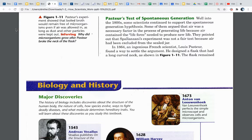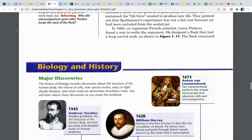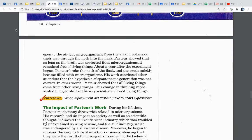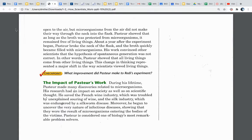In 1864, an ingenious French scientist, Louis Pasteur, found a way to settle the argument. He designed a flask that had a long curved neck, as shown in figure 1.11. The flask remained open to the air, but microorganisms from the air did not make their way through the neck into the flask. Pasteur showed that as long as the broth was protected from microorganisms, it remained free of living things.